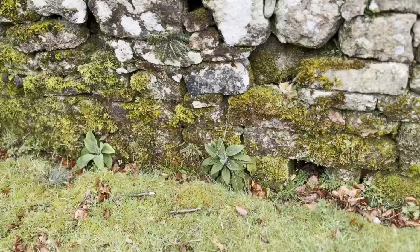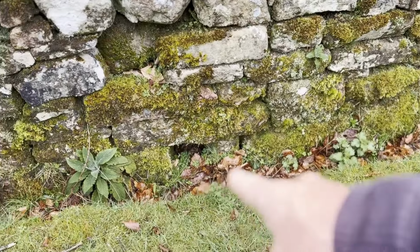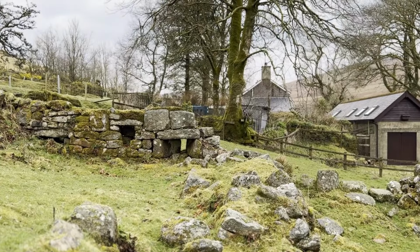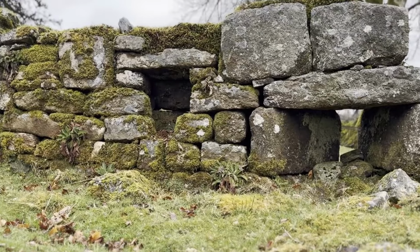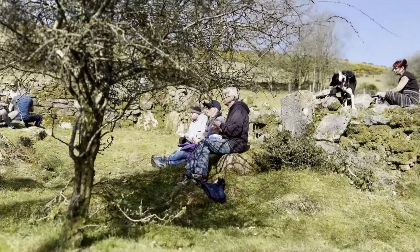This is the gully which would have carried away the toilet waste from the animals. Records show that the settlement has been here since the 13th century, and the buildings remained lived in until 1880.